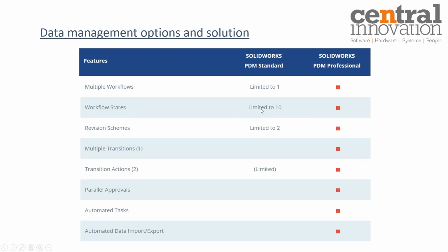In BDM Standard, you are limited to only 10 states. In BDM Pro, you don't have a limitation. I'm talking about states like work in process, pending, approved, released, so you are only limited to 10. Revision scheme, you can have 2, but in BDM Pro, you can have unlimited revision schemes. Revision, because BDM has revision and version control as well.